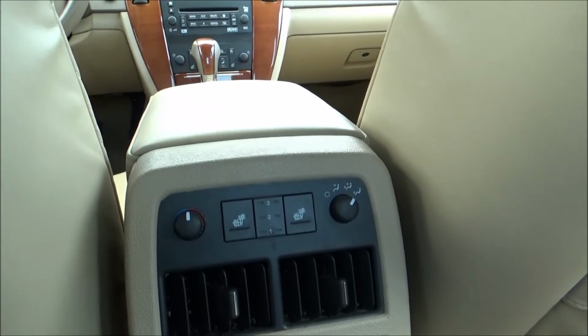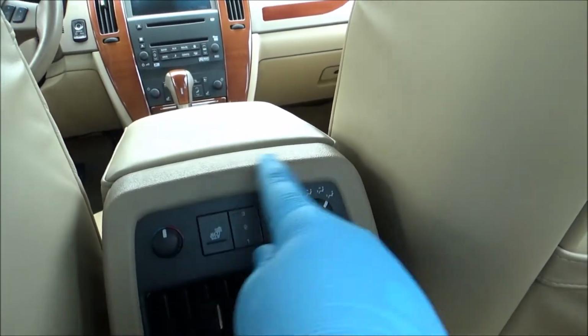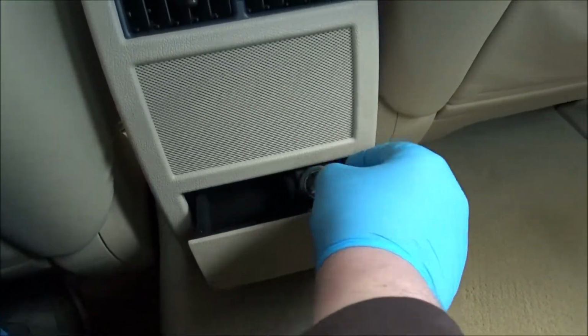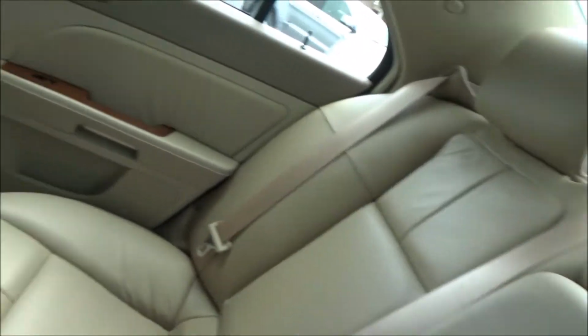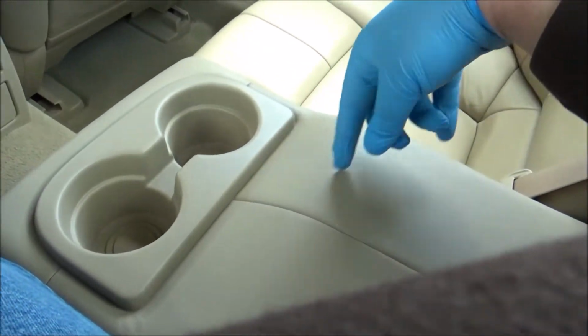Back here you've also got 3-stage heated rear seats along with your own set of climate controls. More storage, another power outlet. You also got a folding rear center armrest with 2 cup holders, along with a lockable trunk pass-through.